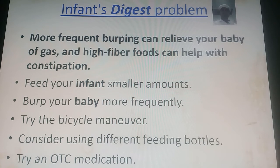More frequent burping can relieve your baby of gas, and high fiber foods can help with constipation. Feed your infant smaller amounts. Burp your baby more frequently. Try the bicycle maneuver. Consider using different feeding bottles. Try an OTC, over the counter, medication.